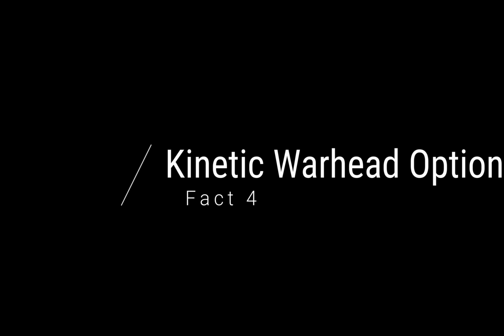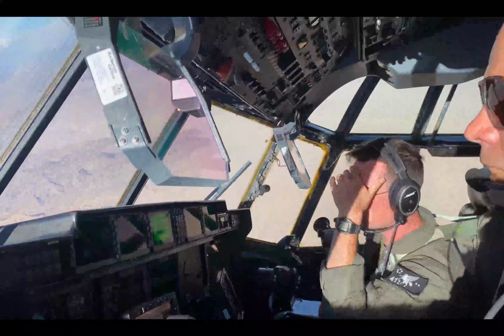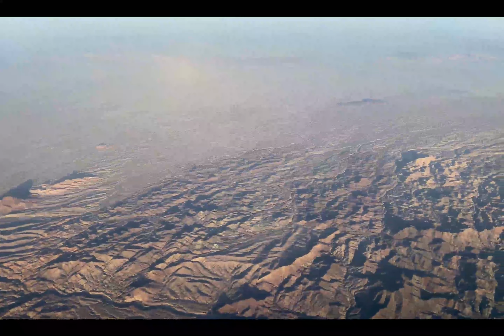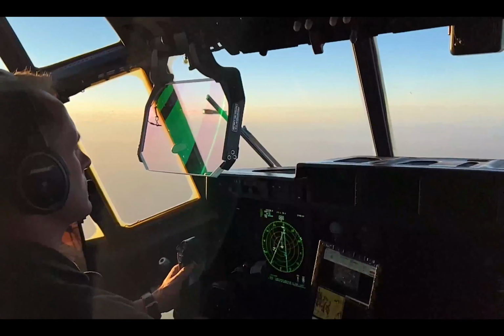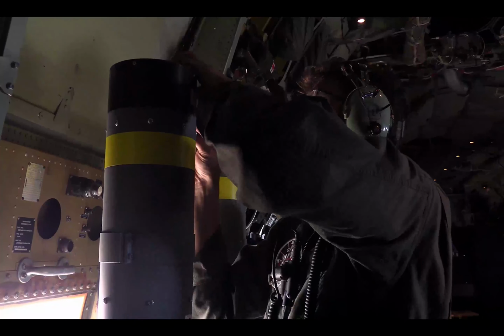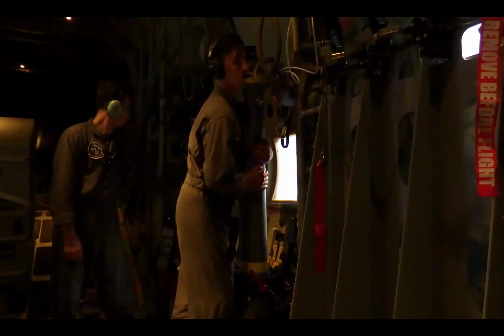Fact 4. A kinetic warhead option. The Hellfire missile system, originally designed with an explosive warhead, has also been adapted to use a kinetic warhead. The kinetic warhead version is really interesting. It's the Hellfire 9RX. It uses pop-out blades instead of explosives, and is generally used against human targets. Because of its high speed and the pop-out blades, the 9RX has also been called the Ninja missile or the flying Ginsu, Ginsu being a very sharp blade.